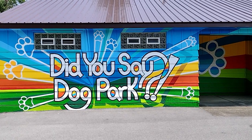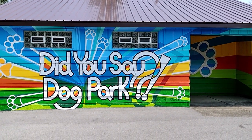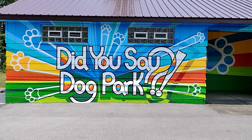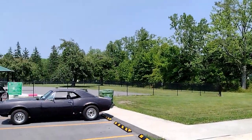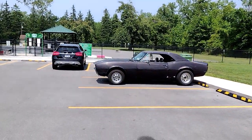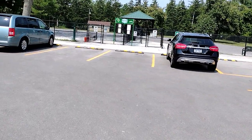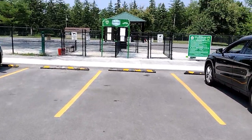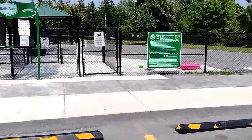Now we're in the dog park. That's in Como Park. They're calling it a bark park. So I'm taking you to the mural first. And we can kind of get an idea of the park. And a nice car. Looks like a nice gated in area. If you got some dogs, take them to the park, let them run around.